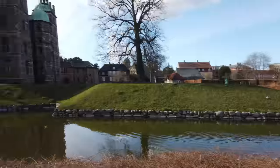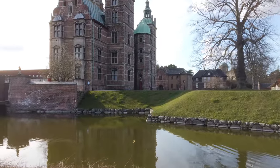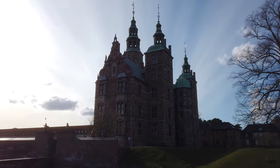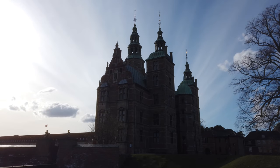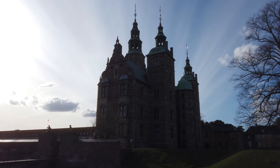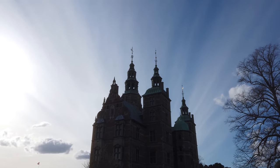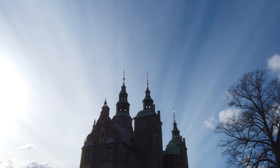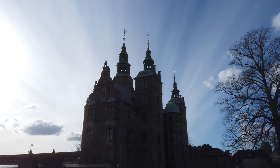So I have now made my way to Rosenborg Castle, which is also one of the castles in Copenhagen. It is not super big, but it's actually quite aesthetic. Today I actually just came out to do a little bit of scouting, finding some compositions, but as you can see here above the castle, we have these very high, streaky clouds, and I actually think they are quite aesthetic. So I just started to photograph a little bit.